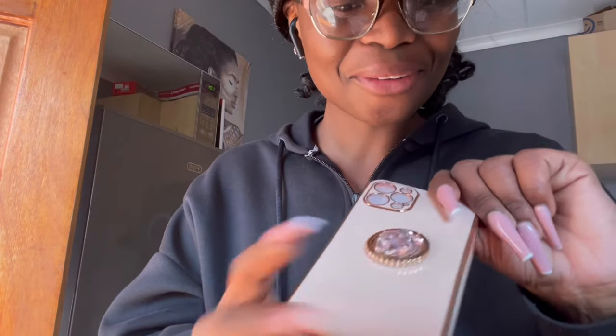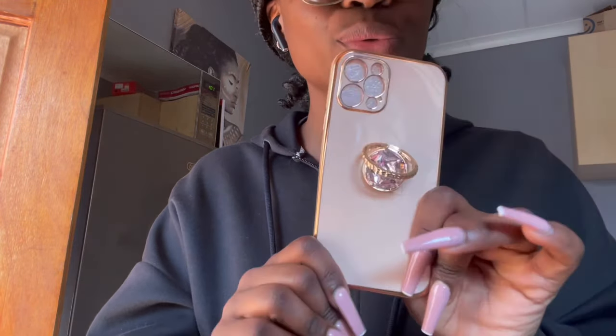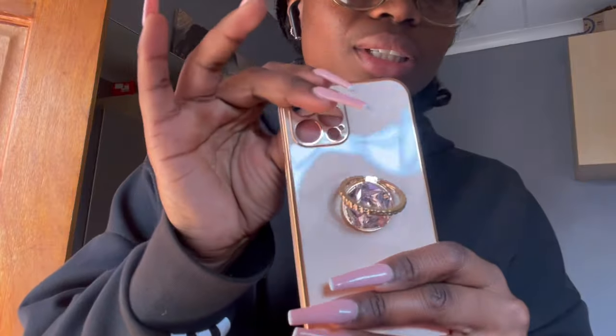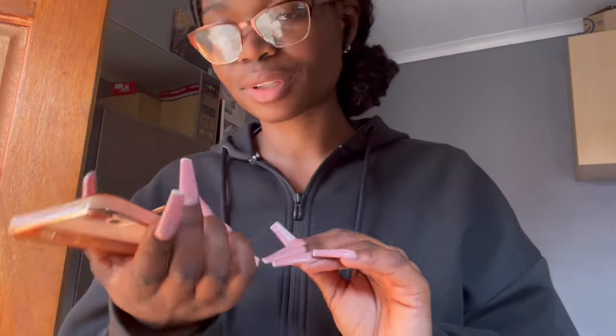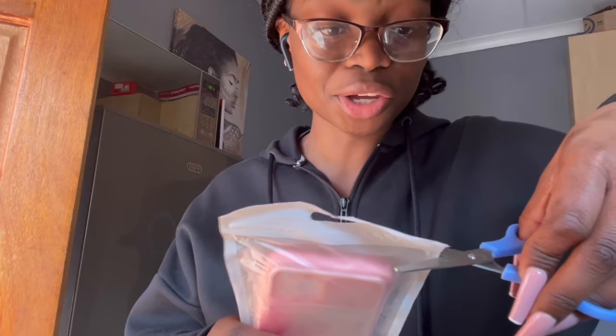Hello. Oh, it is so beautiful. Can you see how nice that is? I am so in love with this cover. I think this is my favorite. This is literally my favorite, and I'm happy that it did not come with the mistake.